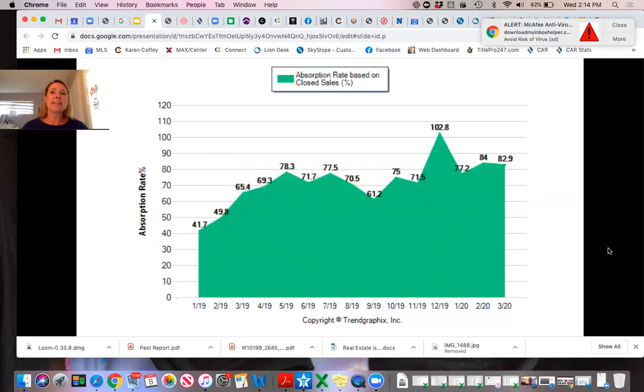So finally, absorption rate. This tells us how quickly homes are being absorbed on the market. And you'll remember from previous videos, anything above 33% is a seller's market. We've been way above 33% for a very long time, ever since last January, so over a year now. And I mean, even last January, but that was closer. Last month, February, was at 84%. We're now at 82.9%. So, if we're lucky, we might continue to see that go down a little, but still very healthy.